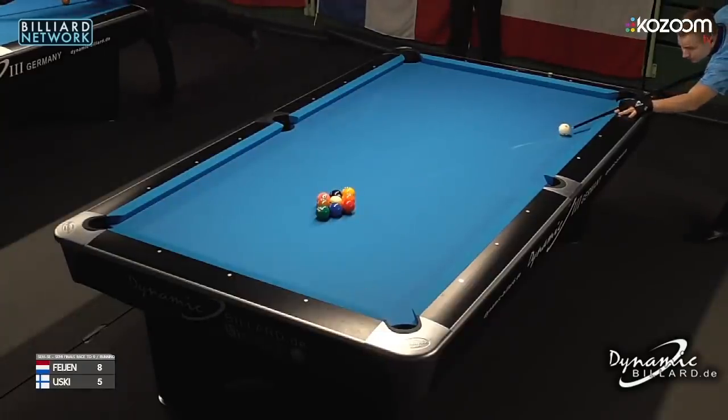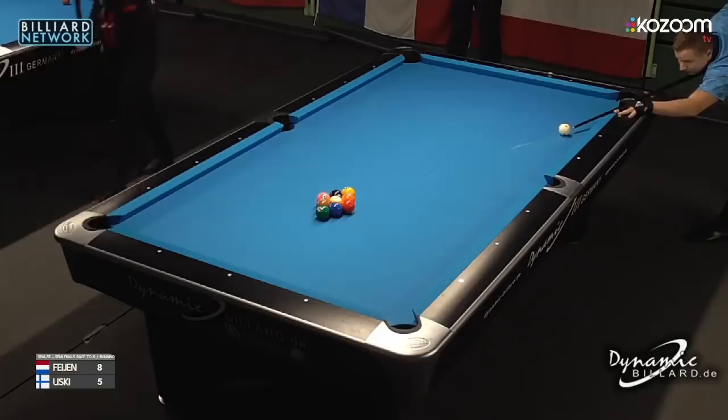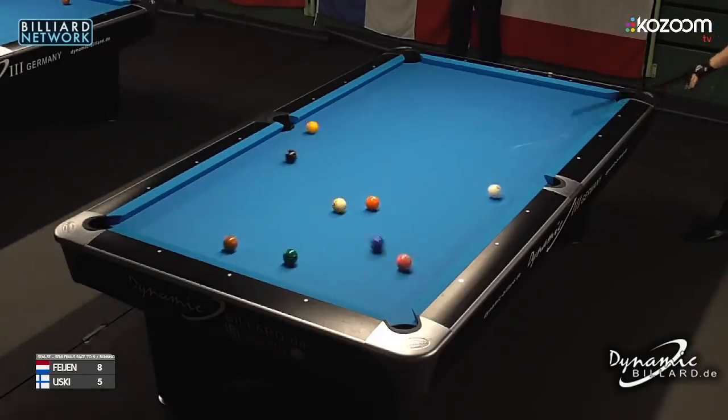Glad with that result. Now, both players have been overcutting the 1 ball. Needs a bit of a thicker hit to make the red 3 in this bottom right corner pocket. First task. There it goes.